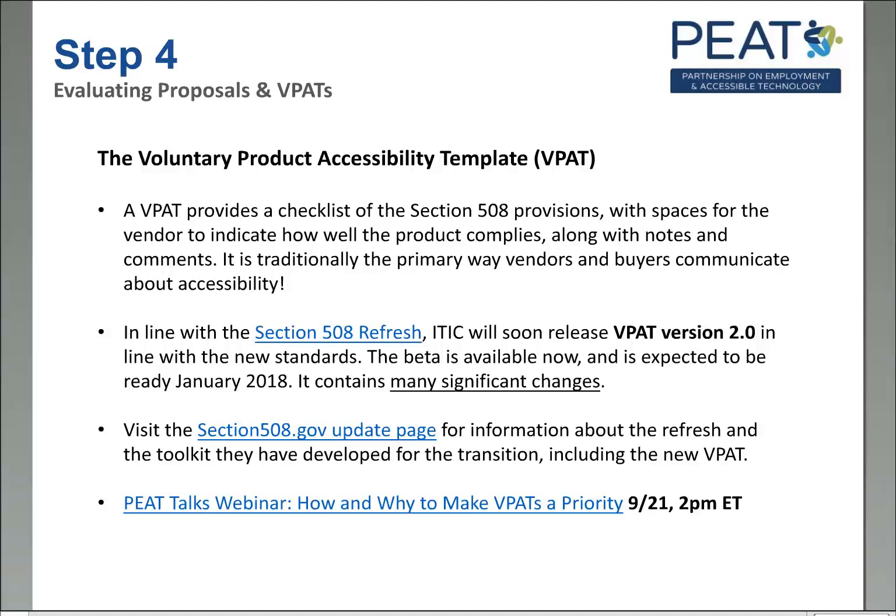The beta is available now, and it's expected to be ready in January 2018, which is when the Section 508 refresh standards take effect. And it's very noteworthy because it contains a lot of significant changes that take into account all of the technical standards I mentioned before. And it will also be a bigger document. So for more information about this, you can visit the Section508.gov update page, because they've developed a lot of information and resources for this transition.